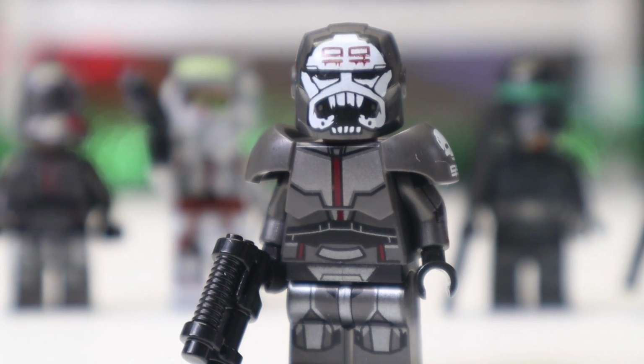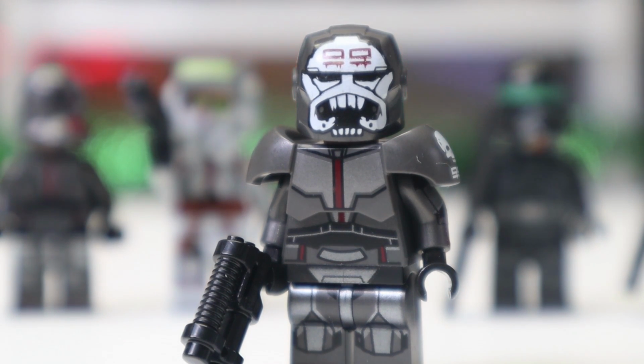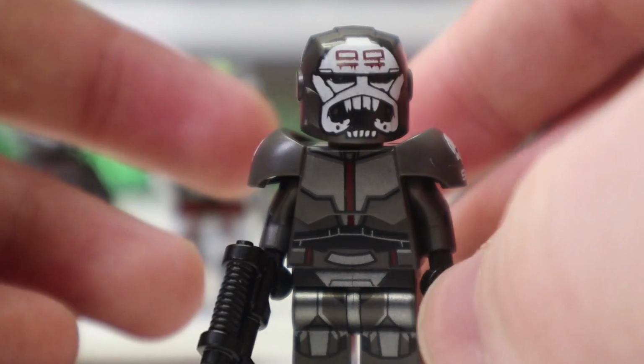Here is Wrecker from the Bad Batch. I think that LEGO did a decent job with this figure. Would I have rather seen them use, say, a Mandalorian helmet for his helmet print? Absolutely, I would have rather seen that. I think it would have looked better. With that being said, they nailed him.